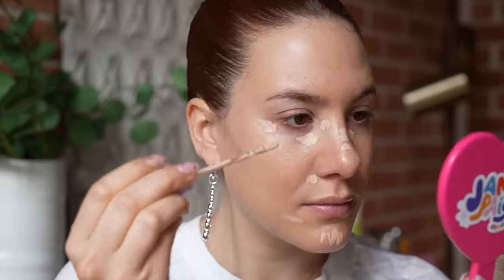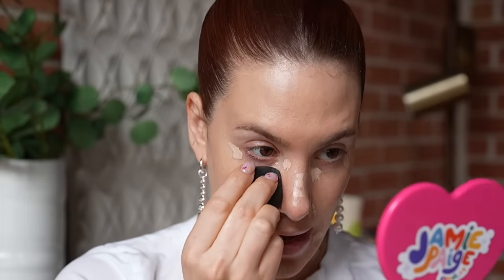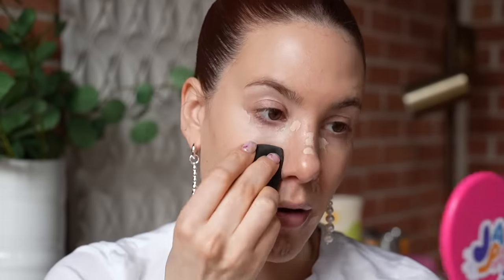For my concealer, Tower 28 Serum Concealer. This is still my favorite everyday concealer. I'm using the shade DTLA. I'm just applying a couple dots underneath my eyes. And because the skin tint gives coverage, but not a ton of coverage, I am also gonna put a couple dots around the face just to up the coverage just a bit on the areas that I want a little bit more from. Then I'm just gonna take my sponge and blend that out.